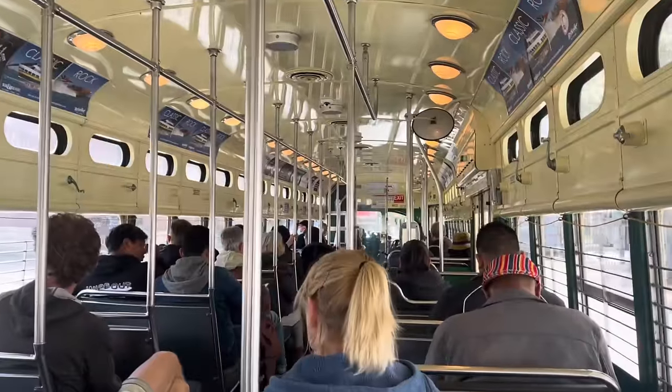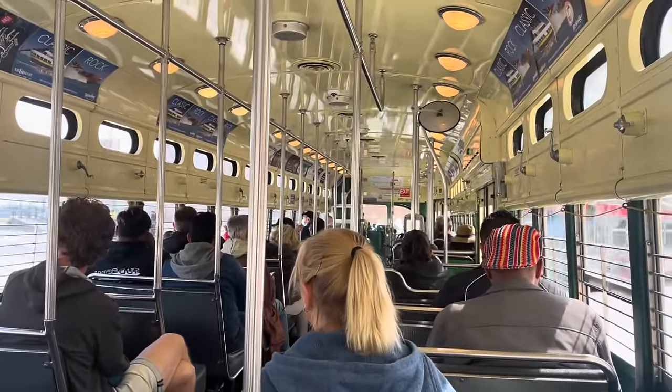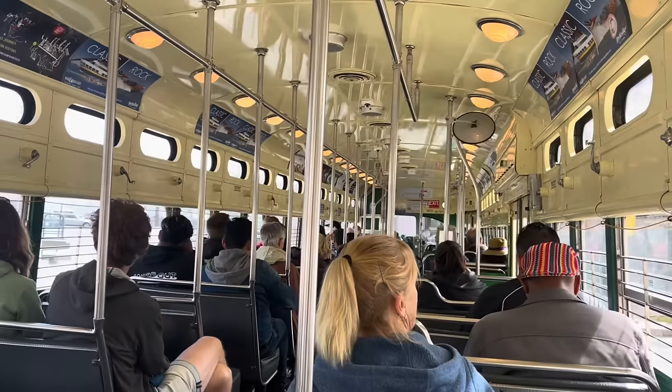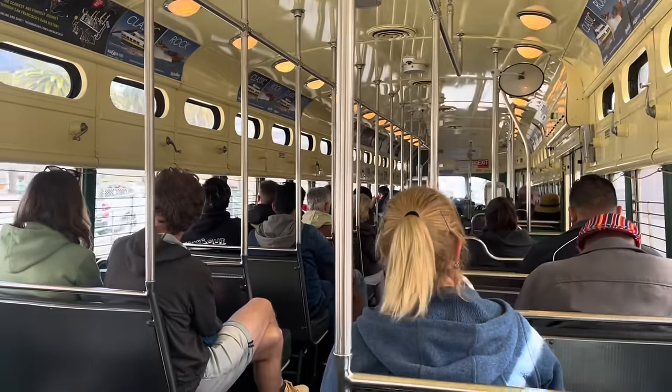I love riding in old and historic trains. There's something so cool about experiencing the past and admiring the preservation efforts that go into running this. Especially the atmosphere in these PCCs is so much fun.